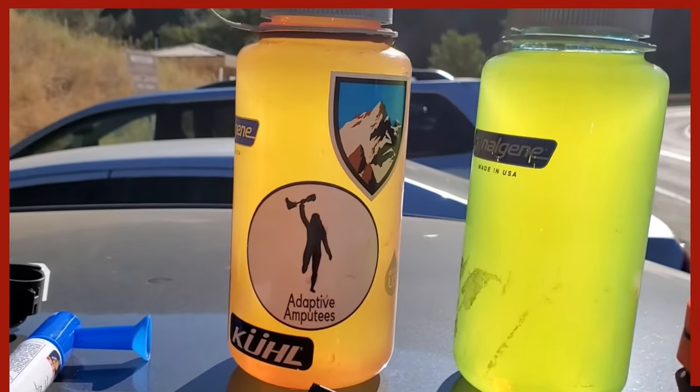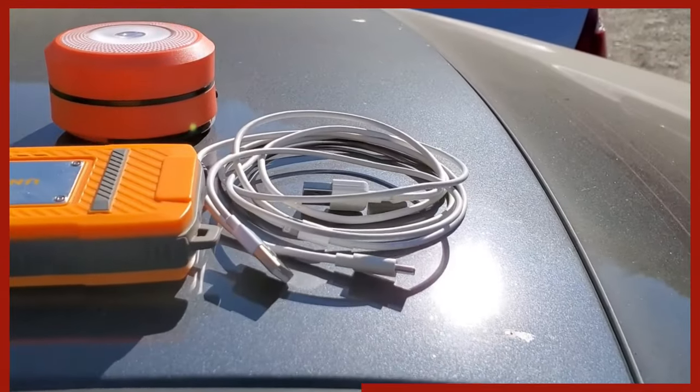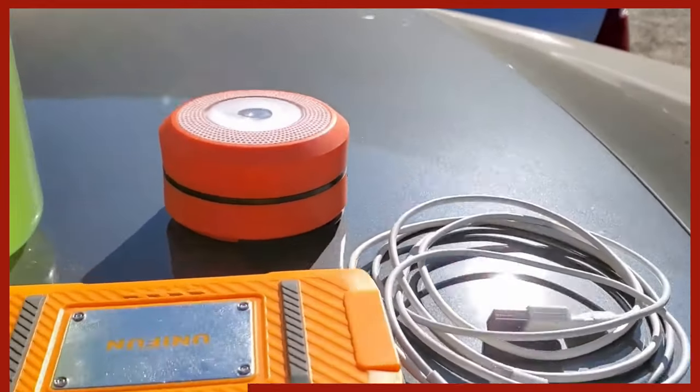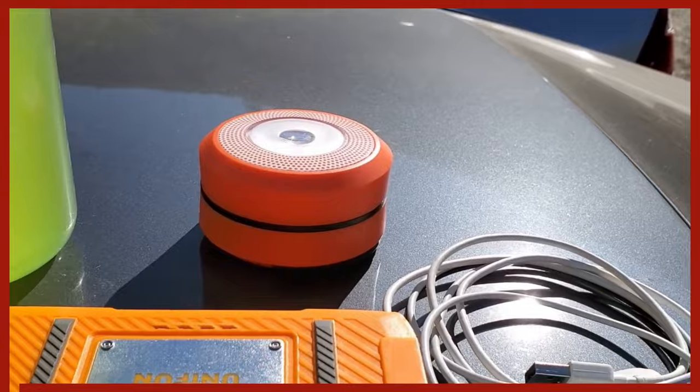2 bottles of urine. Doesn't have to be your urine, just any urine. It's not urine, it's Gatorade. A power bank with cords to charge your stuff with. And a hand crank flashlight / lantern, also a power bank.